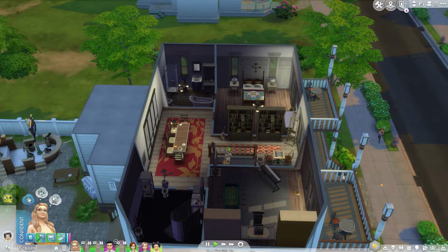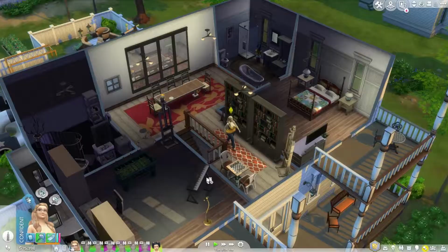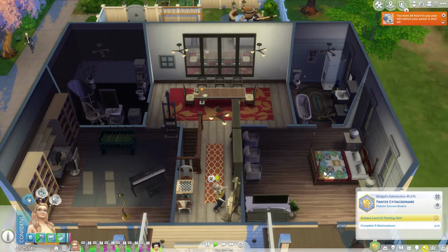Okay, everyone is heading off to school. Let's make them study hard, everyone. Bob, what are you doing? Going to school as well. Hurry up then. There we go. Study hard. Okay, Bridget is doing another painting. Hopefully it will be a masterpiece because then we will have finished this thing. We have 24 hours to pay our bills. Yeah, we know. Don't worry about it. We have loads of money.